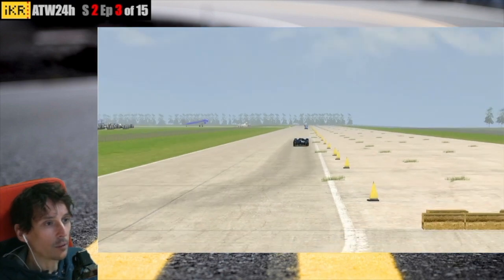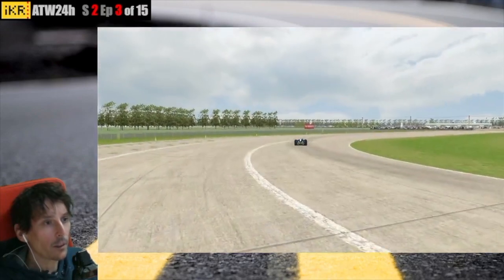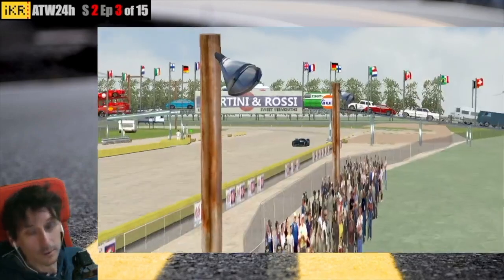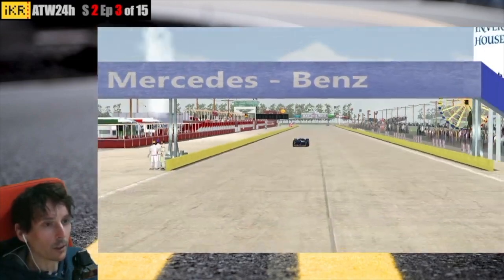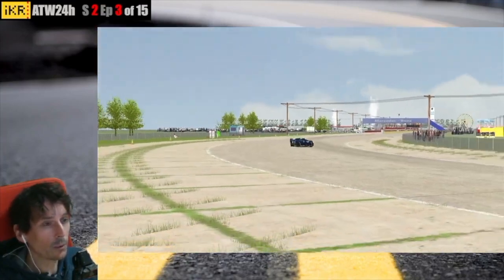Then someone in the 50s said, why not use these concrete stripes, connecting them in some way and creating a racetrack? Why not? The idea is beautiful. This is the start-finish line of the Sebring International Raceway. Welcome to all of you.